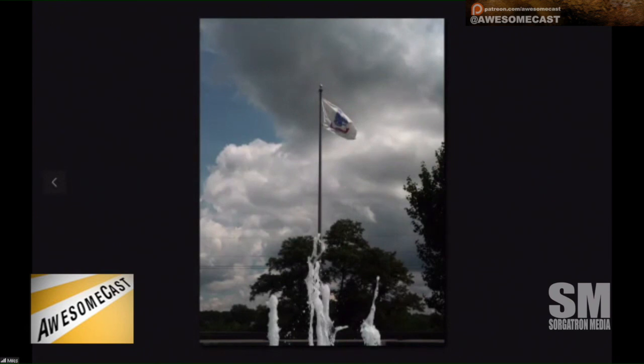So this was like a welcome center that wasn't a rest stop. It was off an exit. But then there was this war memorial fountain of some sort, right? Yeah, your classic all-in-one rest stop and war memorial.